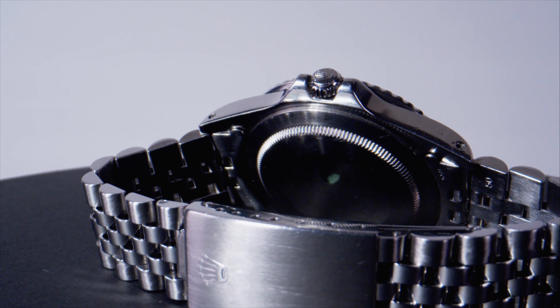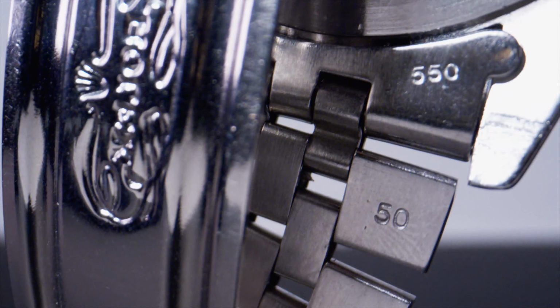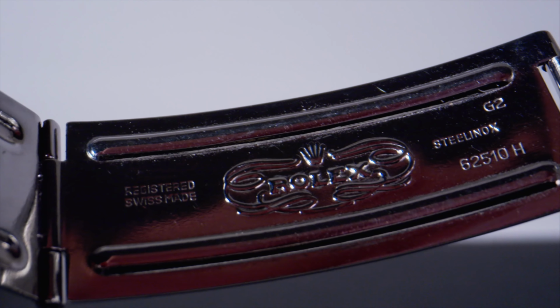Now, the first thing that I thought about was that perhaps the Jubilee band would be aftermarket. But I did some research and I looked at it and it has all the correct stampings on the bracelet and the end links. Most importantly, the clasp has the right code for 1982.